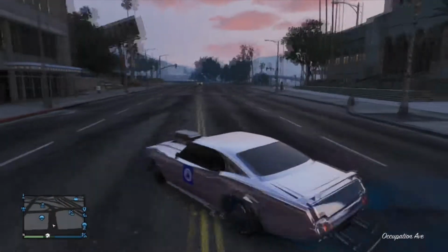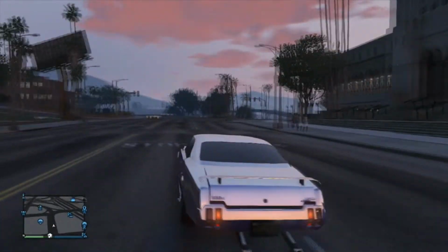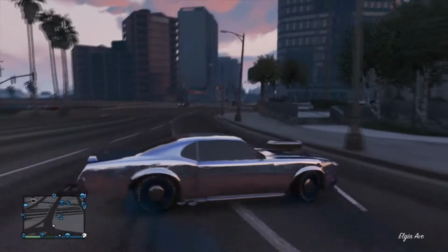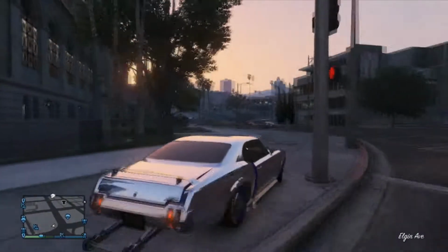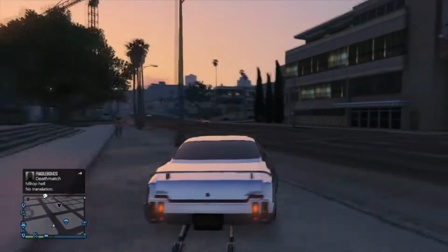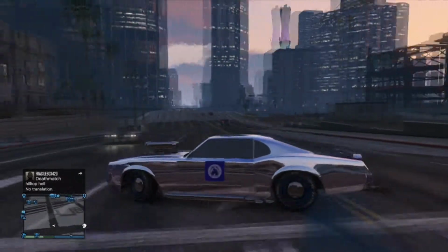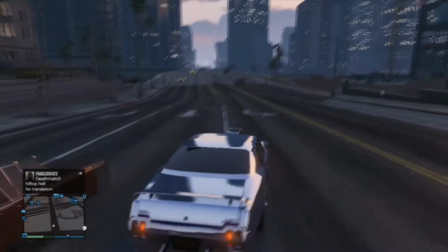what I've done, if you notice, the chrome is blue. If you don't know the glitch, I don't even know if it's really considered a glitch, but pretty much you put chrome on your car, and then you can add your crew, and then you go to crew color and you add your crew color, and then it kind of turns the chrome into whatever color your crew color was.